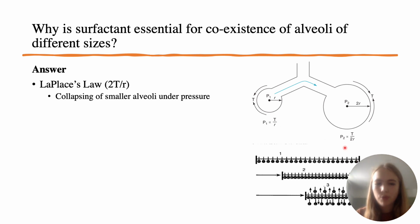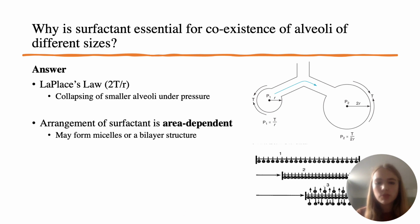Well, you can immediately see that the pressure, if you divide by a bigger number, say you divide 8 by 4 as opposed to 8 by 2, will actually go down in the bigger alveoli, which means that the air would go on the path of least resistance, which basically means all the air would transition to the big alveoli, and the smaller ones could collapse. This is an idea of surface tension, where the surface tension is actually greater in small alveoli if only tissue fluid coated them. This would not work at all, because realistically we would have very few differences in alveoli, and it just doesn't work physiologically, which is where the surfactant comes in, because the arrangement of surfactant appears to be area dependent.